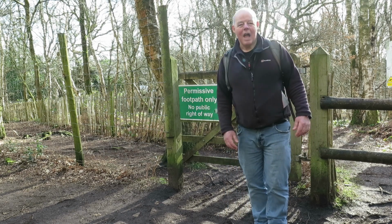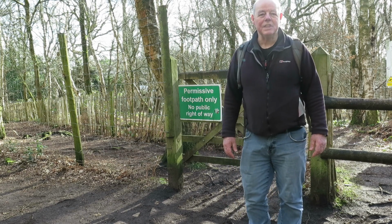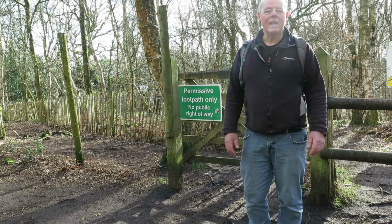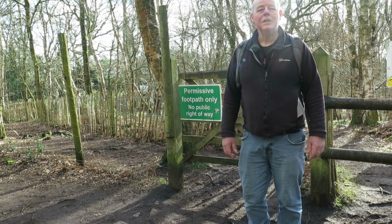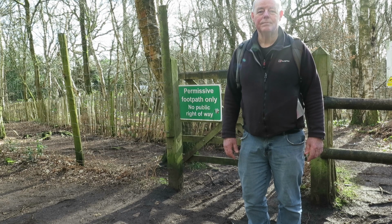As you can see here, I'm afraid that access to our site of interest is on private land and is only accessible in parts by permissive footpaths granted by the landowner. So we should respect this situation.